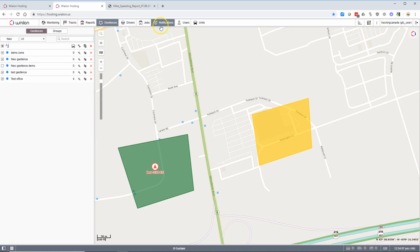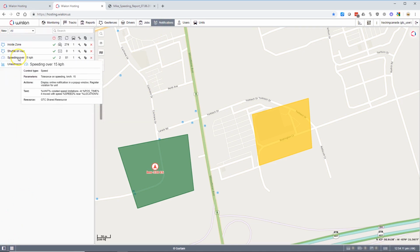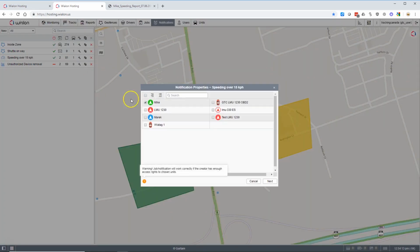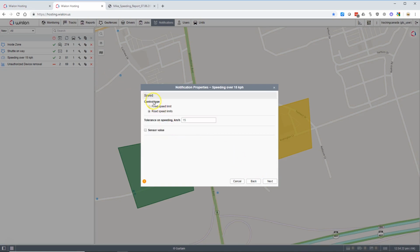Notifications are basically your alerts. You can set it up on different criteria. We have a pre-built one. This is for Mike. You'll see it's based on speeding, but you can set it up on all these different things. Over here, it's very comprehensive. We have it set on road speed limit 15 kilometers over.